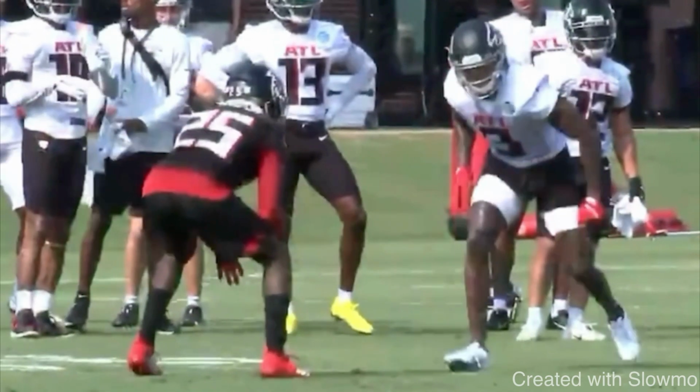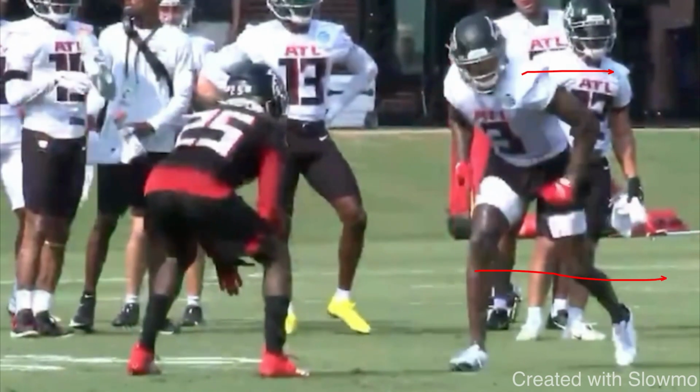Okay, so now I want you guys to think about this. Quarterback is to this receiver's left, so where I'm drawing these arrows and where I drove this circle.